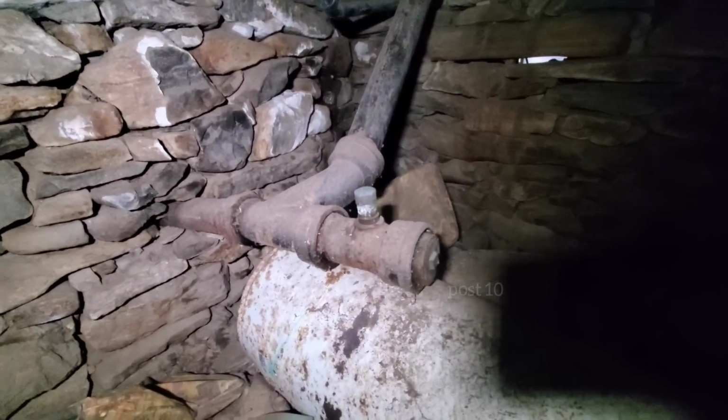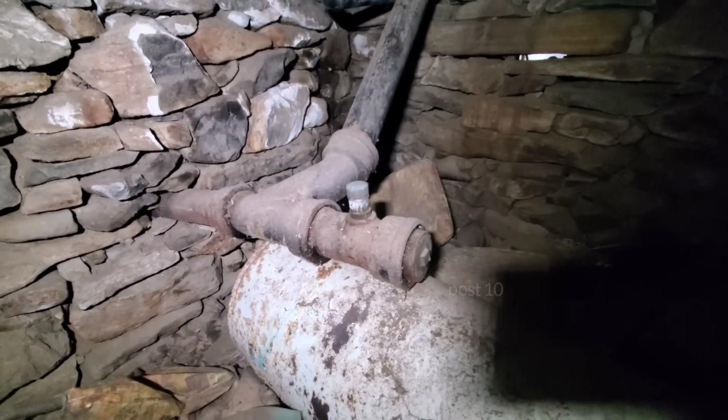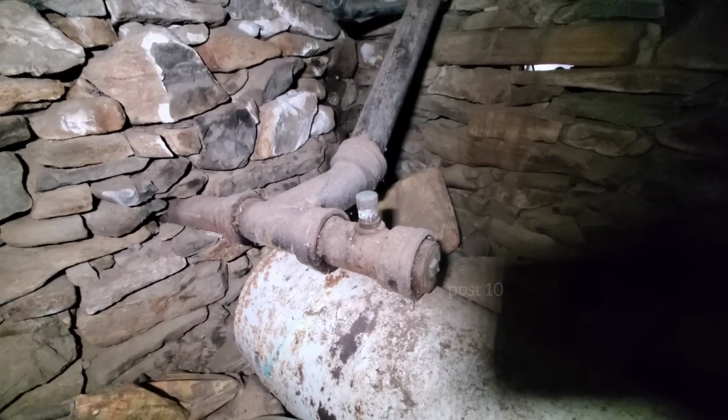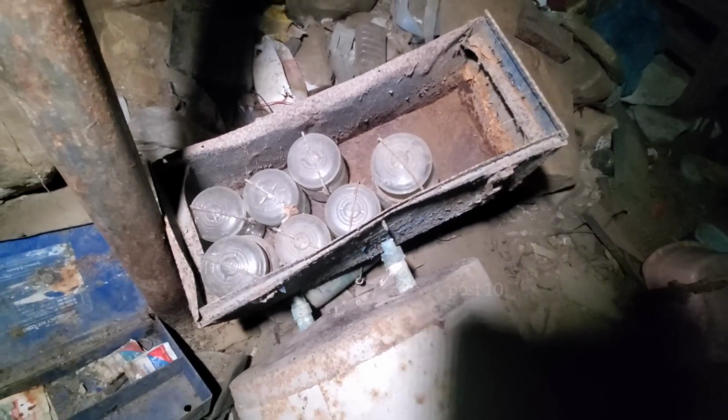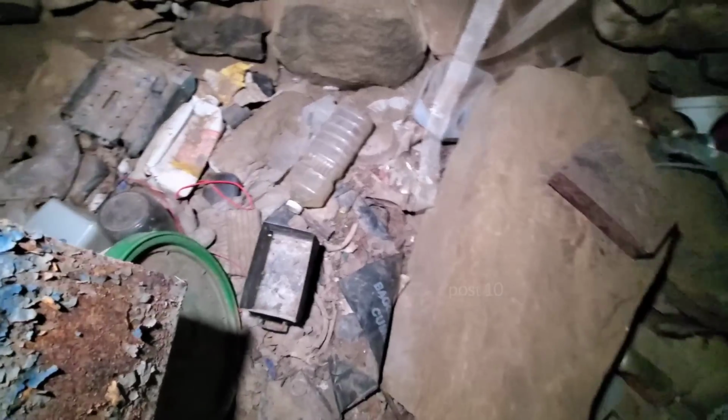I love the old plumbing like this. It's strong, it lasts forever. Cast iron pipe with lead poured joints. I can hear something scurrying down here. Probably a squirrel or a rat. Look at those mason jars there. Those are worth money. Just hope they're salvaged someday.